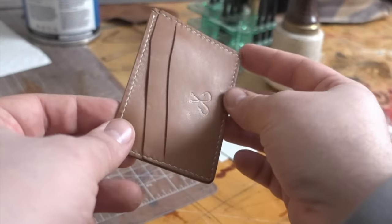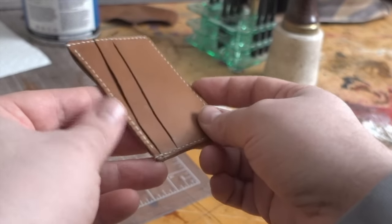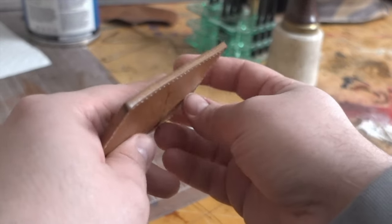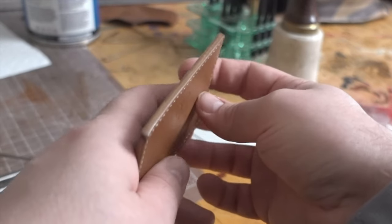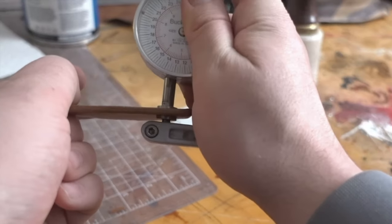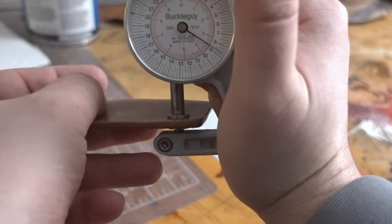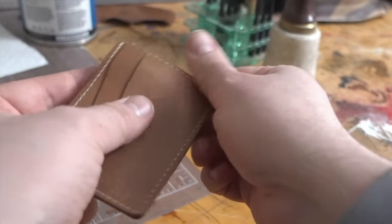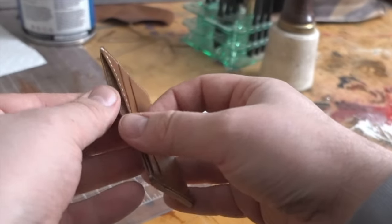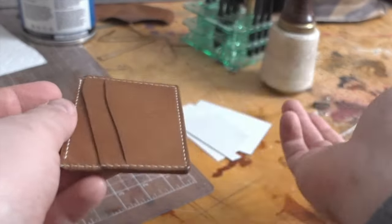And here we go. This came out super slim. I did a little more skiving around the edges here just to try to get it down as much as I could. You can see how that natural edge looks. Really nice. And we are in at, let's see here, under 9 ounces thick. That's pretty darn good. So you have 1, 2, 3, 4, 5 slots, folded bills fit in here, cards, cards, cards, cards.